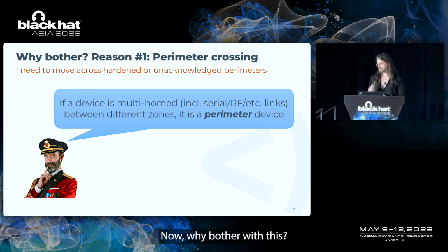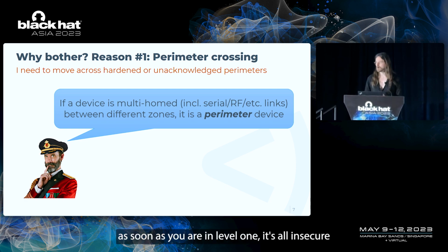Now, why bother with this? Many people will say as soon as you are in level 1, it's all insecure by design anyway. Why bother with this stuff? You can do what you want. Well, that's not completely true.